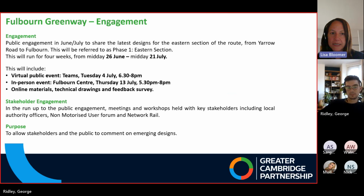The public engagement on phase one, the eastern section of the route, which goes from Yarrow Road through to Fulbourn, is going to run for 4 weeks. It's live now, running from midday 26th of June to midday the 21st of July. It includes this virtual public event, and then myself and the team will be in person at the Fulbourn Centre, running a drop-in event on Thursday 13th of July, so Thursday next week, between 5:30 and 8 o'clock in the evening. As usual, all of the materials are online.